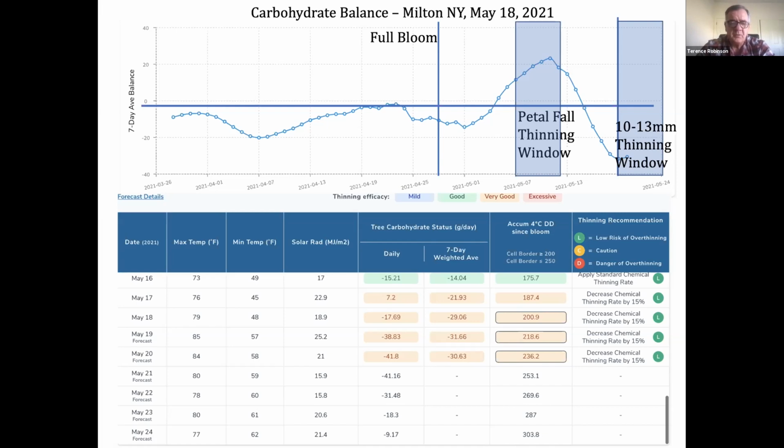The good news is I think we've got just wonderful conditions to get good, hard, aggressive thinning where we need it. We're looking at almost the perfect situation for thinning, if aggressive thinning is what you need. With that very positive result comes some risk. I told you last week that at the petal fall timing, there's very little risk of overthinning, but today there is some risk. How much of a risk is still not clear, but I think there is some risk.